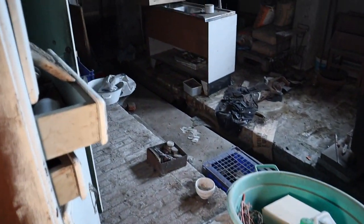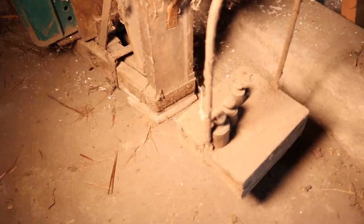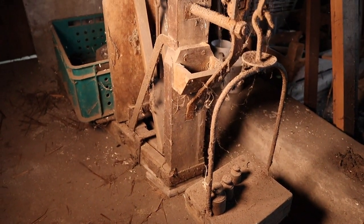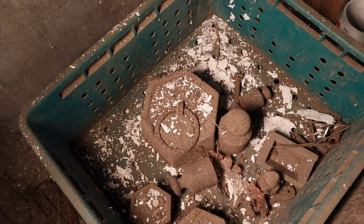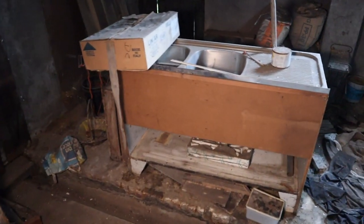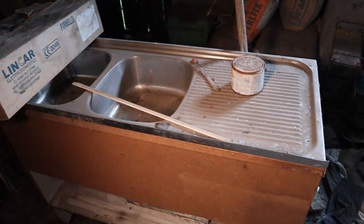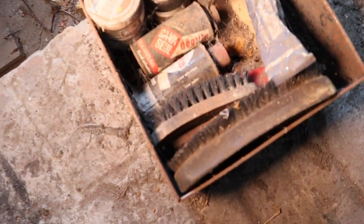I don't know exactly which room this is, but there is actually a lot of stuff to see here as well. Check it out. This is amazing, guys. And why? Because this is a very old school white scale, with some whites inside. That's very old. So amazing to see. Checking out some tools. A sink. Don't have a clue why it's standing here. Some stuff to clean the shoes.